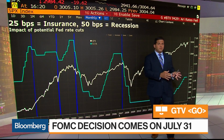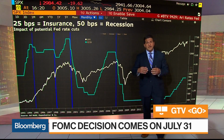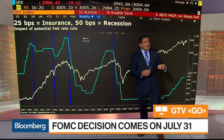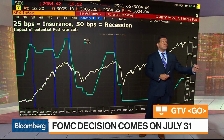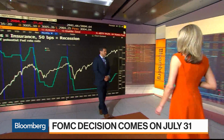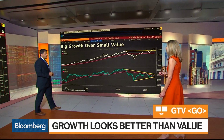Conversely, if it's a 50-point cut or greater, you tend to see negative returns, poorer and more of a risk of an economic recession. It tends to suggest that with that aggressive move, the Fed is a little bit too late to it. Yeah, it sounds pretty defensive there, but not defensive. If we take a look at your next chart, we certainly have big growth outperforming small value.